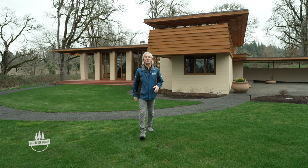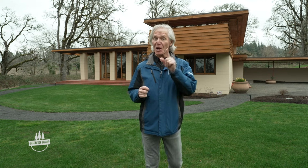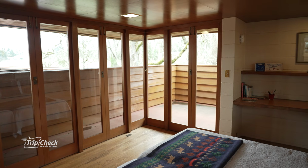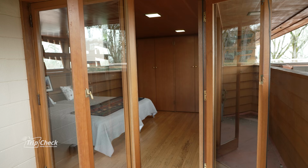When you visit Frank Lloyd Wright's Gordon home in Silverton, you can take the tour, but there is an opportunity for you to spend the night. They call it a night with Wright. Everybody who's done that says it's a fascinating experience because when you're here for that length of time, you get to see how the light moves through the house and comes through the fretwork, and you see these patterns as the sun shifts around.